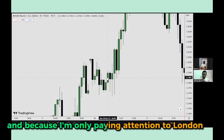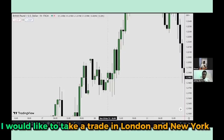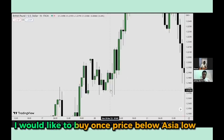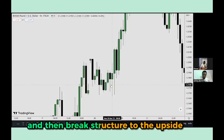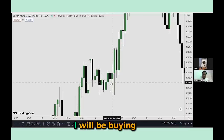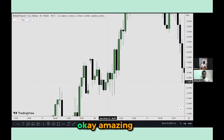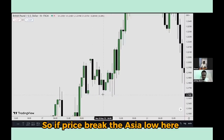Because I'm only paying attention to London, I would like to take a trade in London and New York. So during London session, I would like to buy once price trades below the Asia low and then breaks structure to the upside. I will be buying if price returns to an order block or fair value gap. Price picked up the Asian low here.